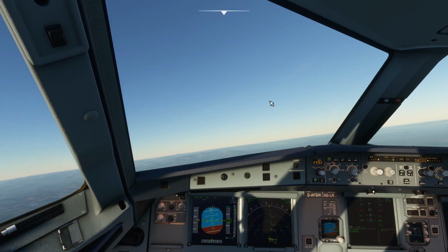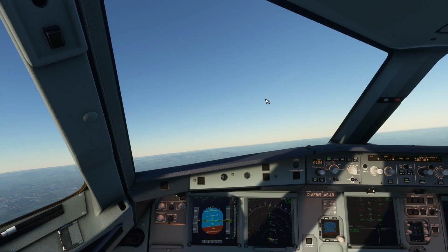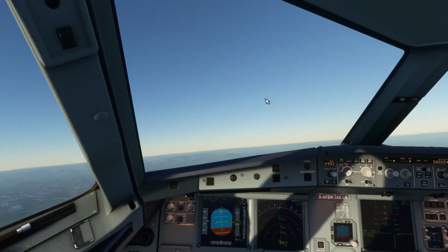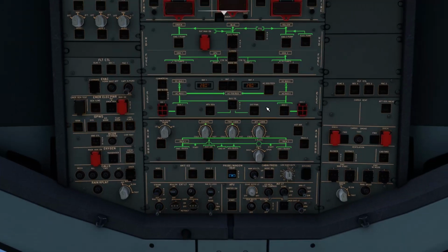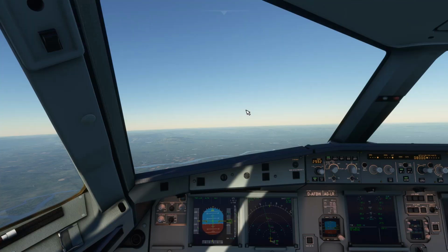After takeoff, climb checklist. Landing gear. Up. Flaps. Retracted. Packs. On. Down to the line. Below the line. Baro ref. Standard set. Standard set. After takeoff checklist complete. You have control. I have control.